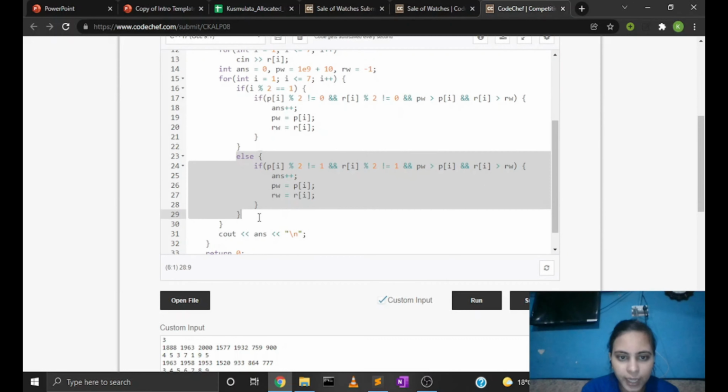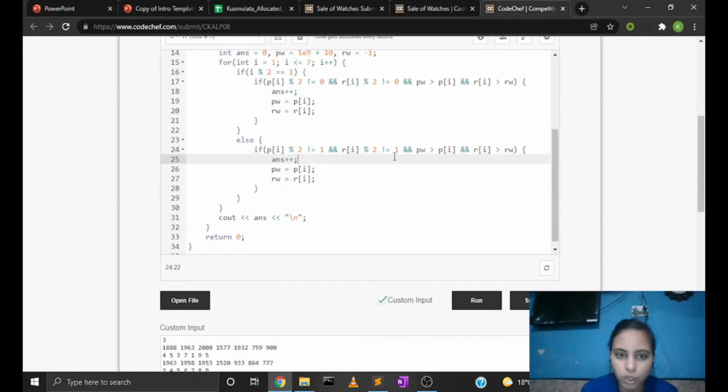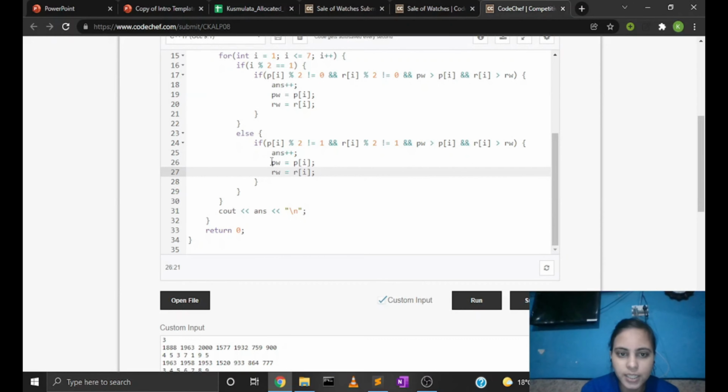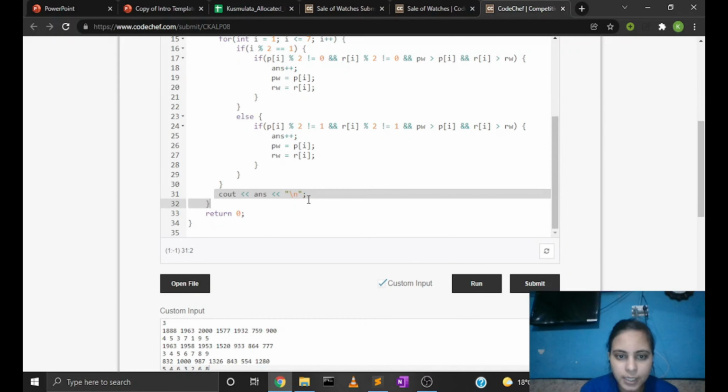Similarly for the even day, we are considering that the price and rating of the watch are not odd, and the price of the current watch is less than the price of the previous watch, and similarly the rating of the current watch is greater than the rating of the previous watch. And if all the conditions are satisfied, then we are again incrementing the answer and updating our pw and rw variables, which are going to contain the latest bought watch specification. So at last we are simply printing our answer.